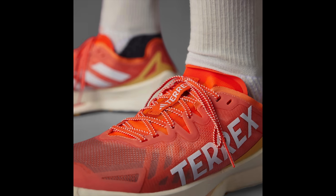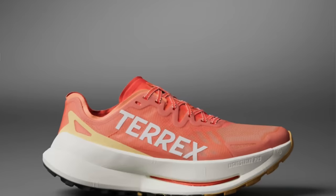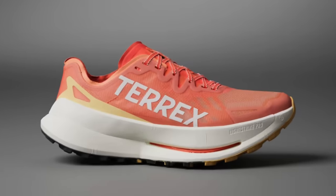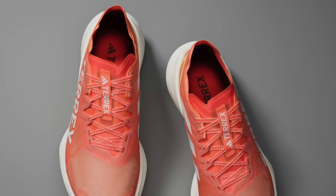Another one from Adidas, the Terrex Agravic Speed Ultra. This one's like an ultra trail running shoe, but I think it's really kitted out for the trails that you get in America, those sort of buffed out dirt trails. We don't have many of those here because most of it's just mud. Lots of grip though here, I guess, if you're running on those types of terrains.